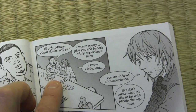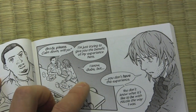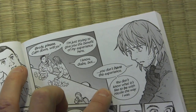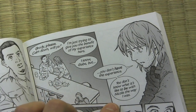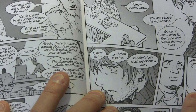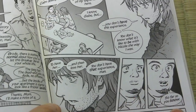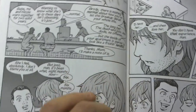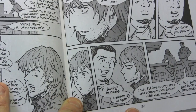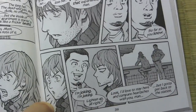And Gabe says, Brody, please, calm down, will you? I'm just trying to give you the benefit of my experience here. And Brody says, I know, Gabe, but you don't have this experience. You don't know what it's like to be with Nicole the way I was. To have her and then lose her. You don't have that experience, man. And Gabe says, so far as you know. And then Brody gets the shocked expression, and Gabe says, I'm joking. Lighten up, all right? Look, I'd love to stay here and compare heartaches with you, man, but I got to get back to the station.